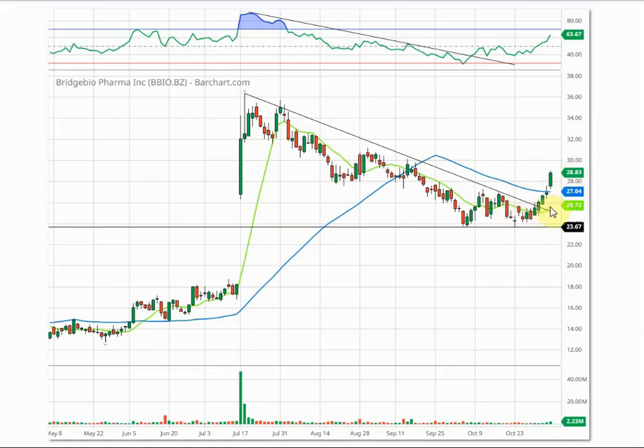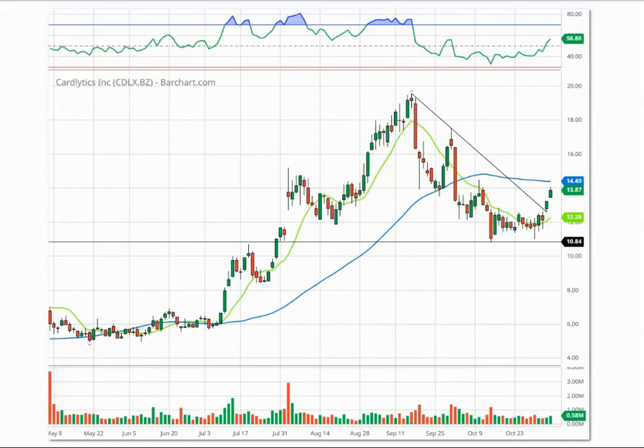It's above the 10-day moving average. It's above the 50-day moving average. And the RSI broke its downtrend line, broke above 50, and we're now at 63. So this stock is a go, bullish. I think that it can be very easy to see the old highs of 36 and beyond that. BBIO.